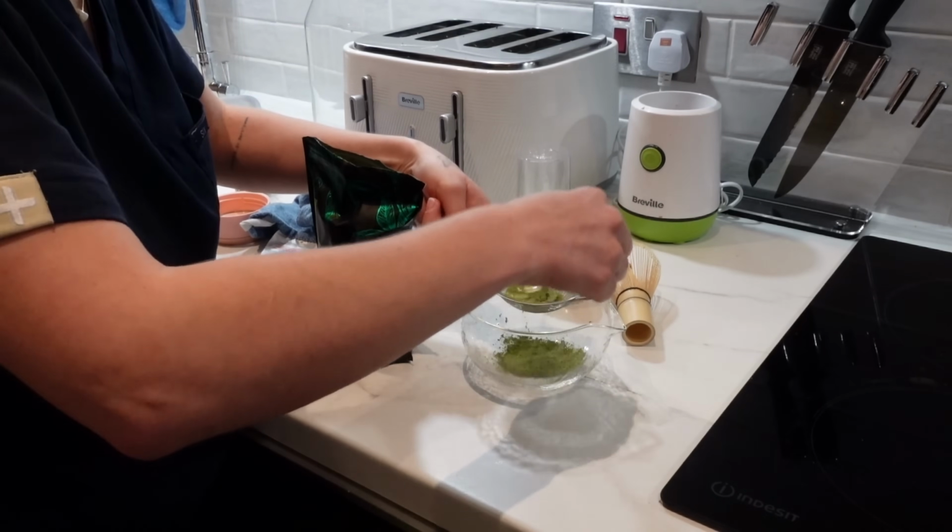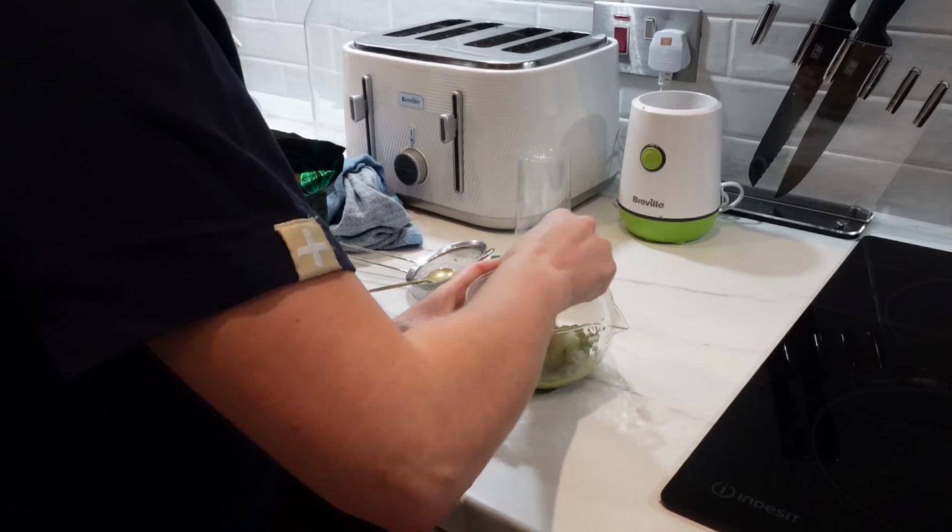I couldn't forget about my beloved matcha, which is rich in polyphenols and anti-inflammatory, which you can also get just by drinking green tea if you prefer.